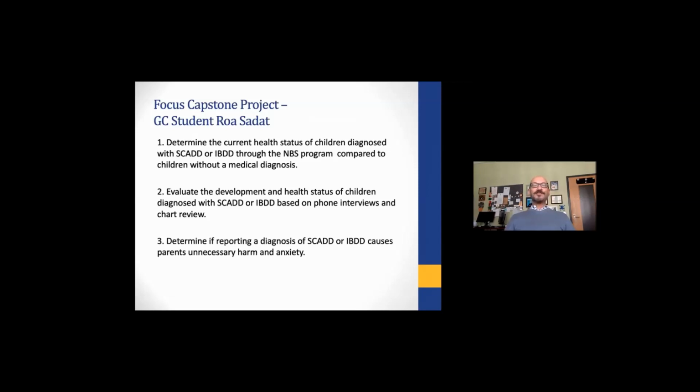And so we wanted to determine the current health status of children diagnosed with SCADD or IBDD through the newborn screening program in Georgia, and compare these to children without a medical diagnosis. We wanted to look at their health status based on phone interviews and/or chart review. And we wanted to try to quantitatively measure parental anxiety. Not so easy to do, but there are validated tests, and we tried to do that, but as you will see, it didn't quite work out the way we wanted it to.